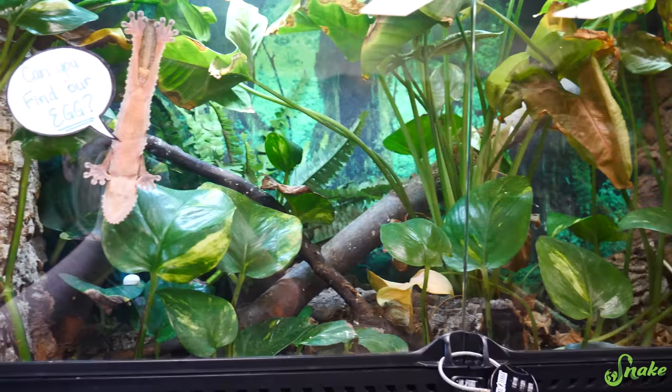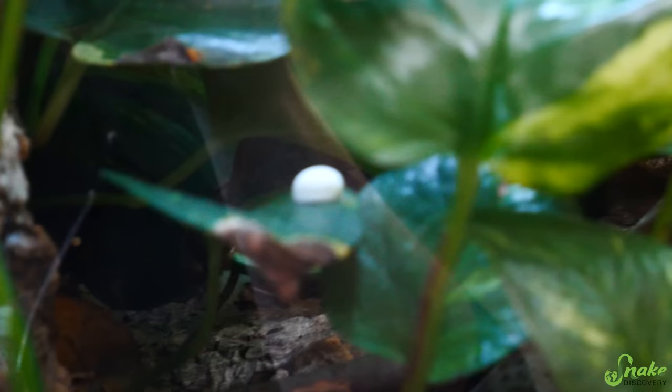It's been on camera a couple times. Okay, well, if you haven't seen it yet, here it is. Mossy leaf-tailed gecko egg! Look at that! Just plopped it right on the branch. Yep. So, branch? Or leaf. There you go. It's late.